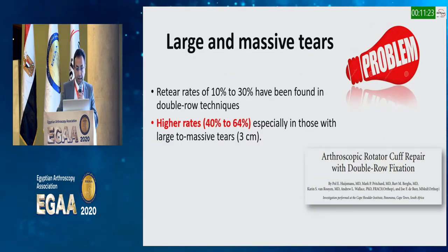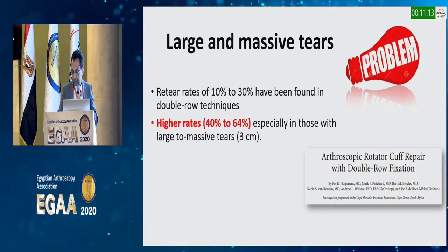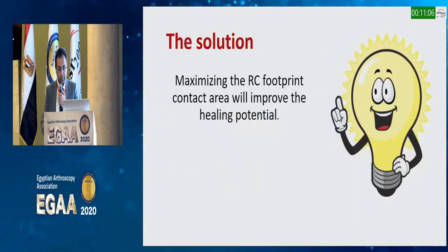There are also retear rates with double row up to 30%, and these rates increase even higher in cases with large to massive tears. So still we need a more effective repair strategy. So what is the solution?